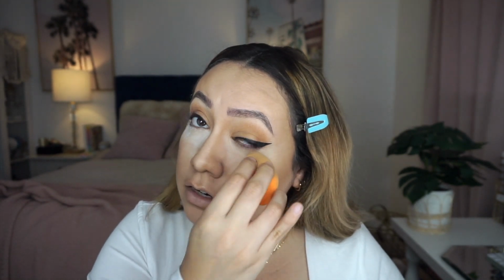For setting, I'm going to use the Revolution Translucent Powder. I just put it in this container, and I'm just going to use the same Amazon puff I'm always talking about, or that I talked about in my last video. And I'm just going to put a little bit of powder on here. Make sure that there's no creases. Do the same thing under here. So I'm just going to go ahead and finish setting my face, letting it sit for a little bit, and then we'll come back and do all the other powder products like blush, bronzer, all that good stuff.